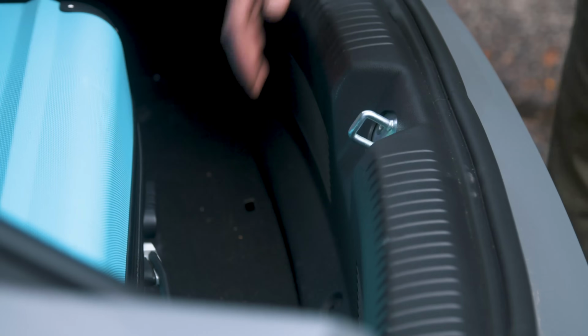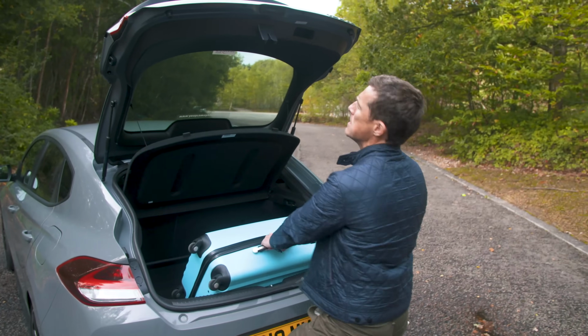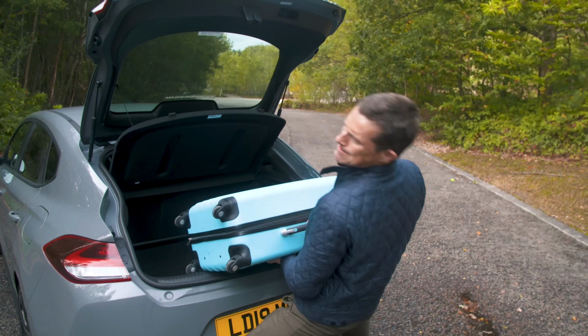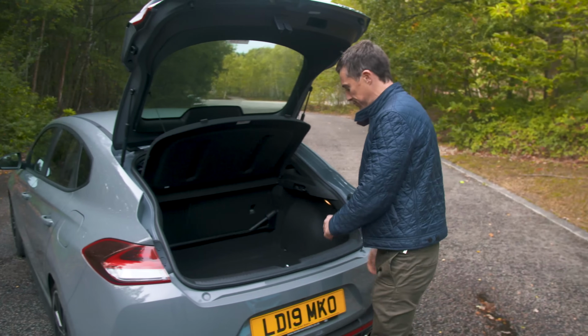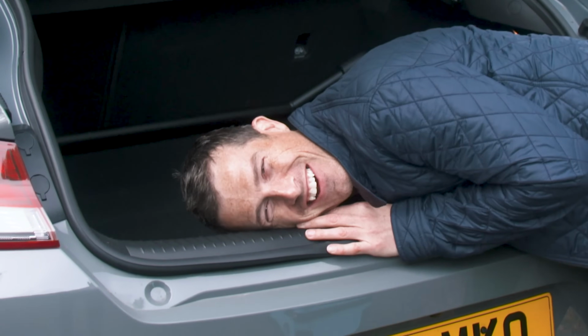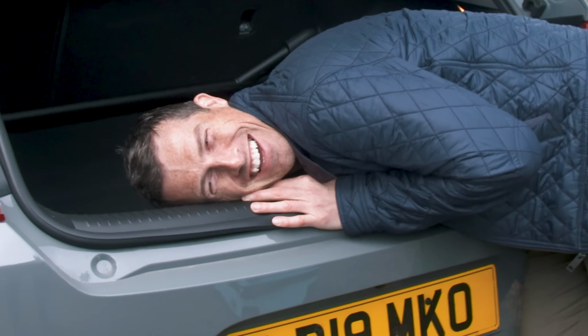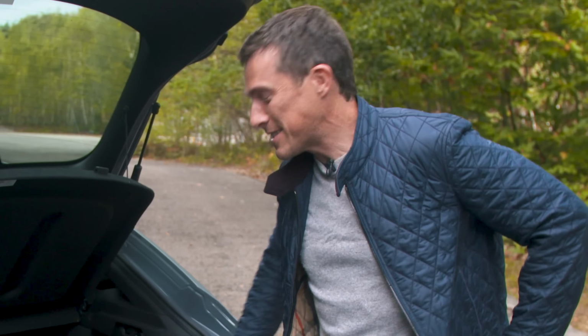One issue though is the huge boot lip, which really does mean you have to, oh come on. Oh, I'm really just over-egging that, aren't I? Sorry. Serves me right. A crap actor that can't even lean on a car properly. Anyway, that's a bit annoying.